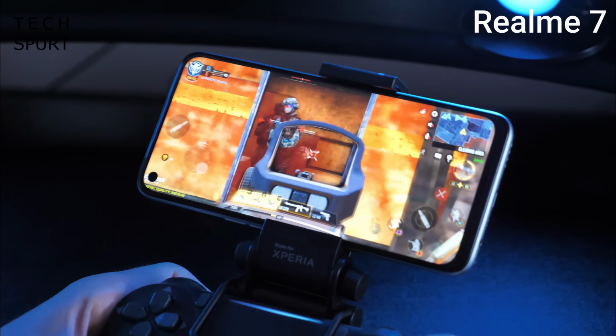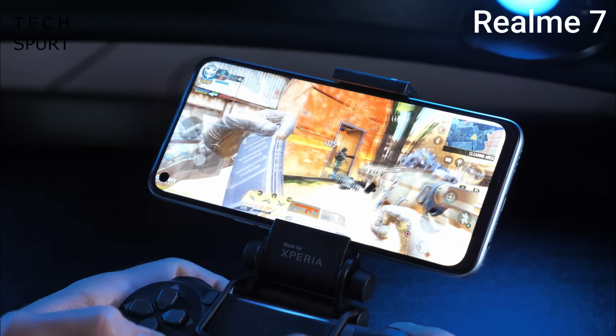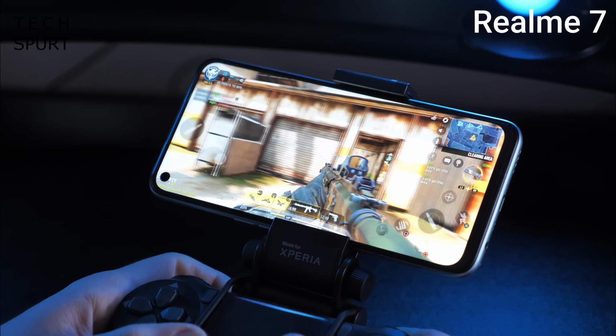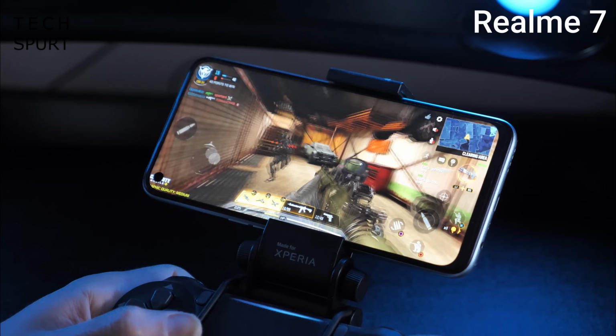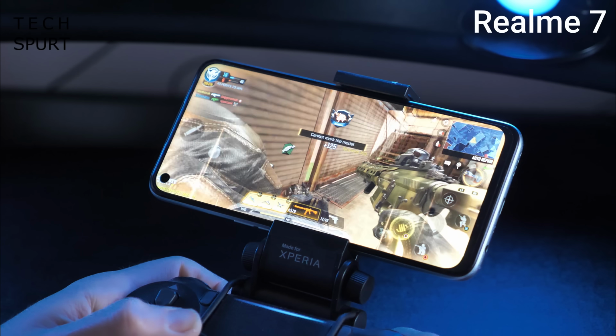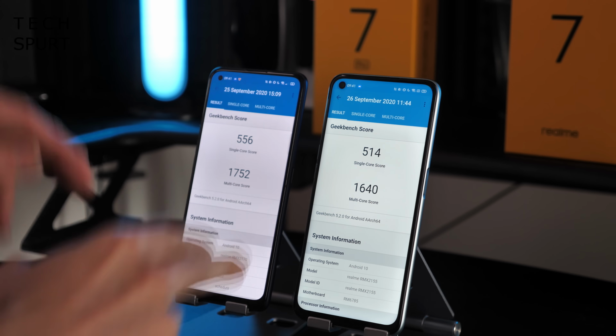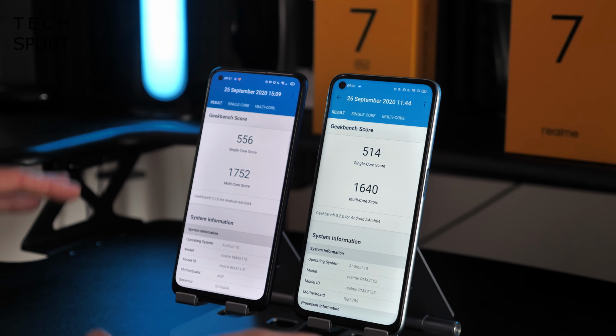There were no stammers or stutters to ruin the experience even on the standard Realme 7, and the good news is that both of these smartphones stayed nice and cool throughout a gaming session, even lasting 30, 40, 50 minutes as well, because these are energy efficient chipsets. And it is also worth pointing out that you can get both the Realme 7 and the Realme 7 Pro with either 6 or 8 gigabytes of RAM.